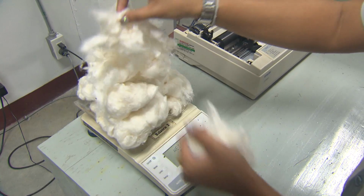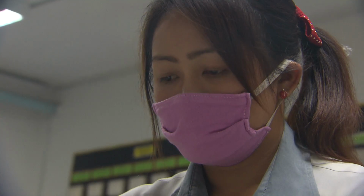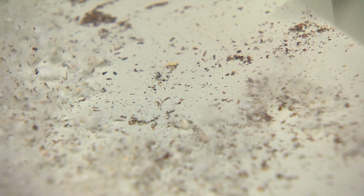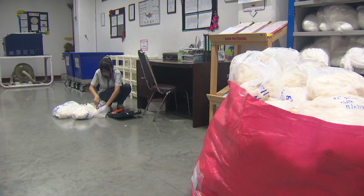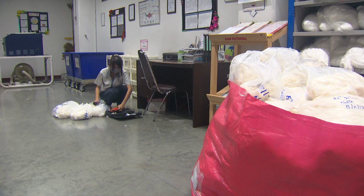The cotton fibres are then weighed into 100-gram samples and fed through a trash separator. This removes small fragments of leaves and other contaminants and collects it all as trash at the bottom. Fibre samples are also checked for moisture content. A normal reading is around 4.4. Above 6 is unacceptable.